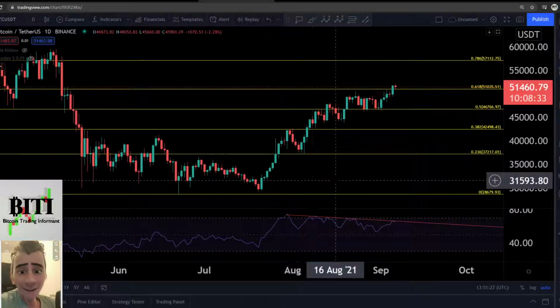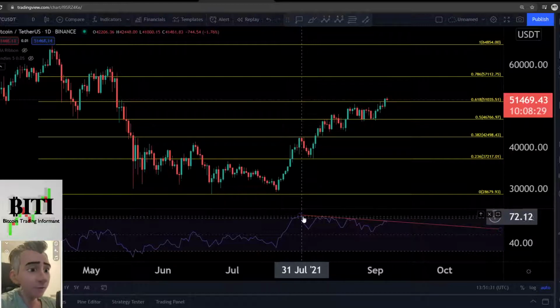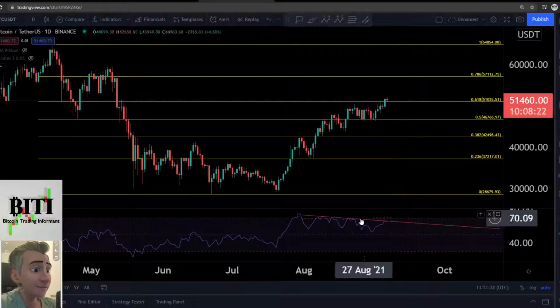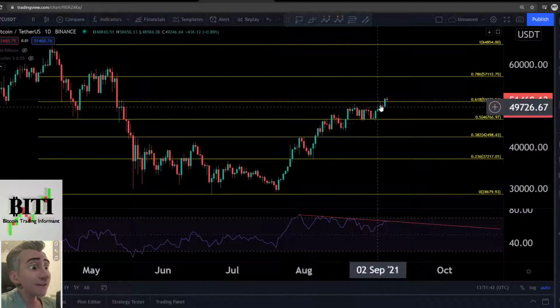This is the daily time frame. Every candle here is 1 day. On the downside, you can see our big problem. I have a big problem with this. This is the RSI, Relative Strength Index, and we have a downgoing RSI. This is the red line. This is our resistance line. Look at this, and here is an upgoing price for Bitcoin.